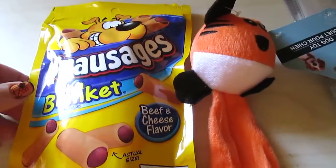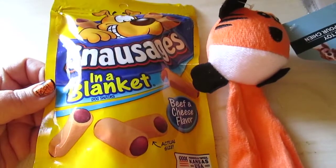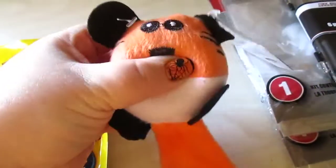And now Connor really loves picking up stuff for the doggies now, so he got them some sausages in a blanket. And this dog toy, it's like a tennis ball, but it squeaks too. And then it also has a squeaker in its tail.